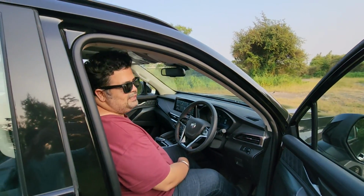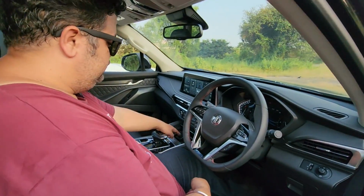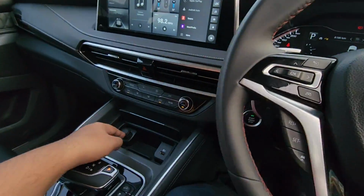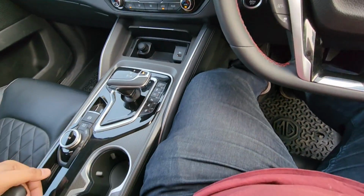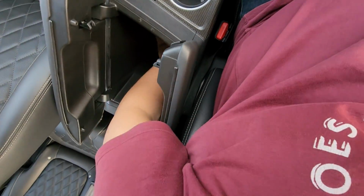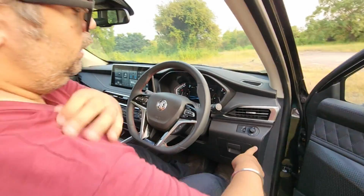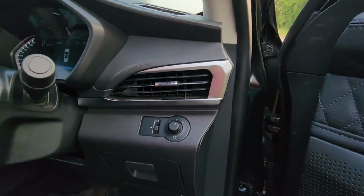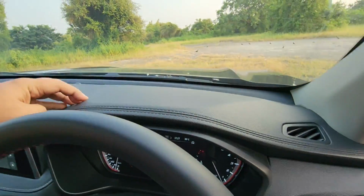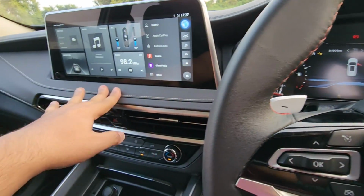The can holders here are a bit small in size. This space is sort of not that great and not that useful. But look at this here. This glove box is huge, quite big. You can store a lot of stuff there. That is the mirror adjustment. And look at the quality. This exactly feels like a European SUV. Just look at all of this here, done really well.